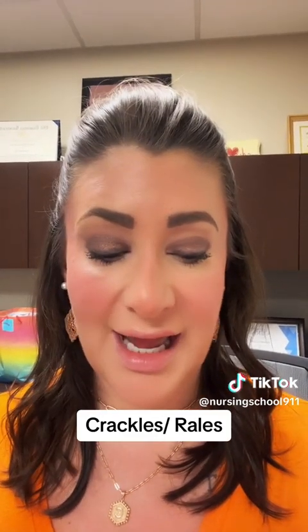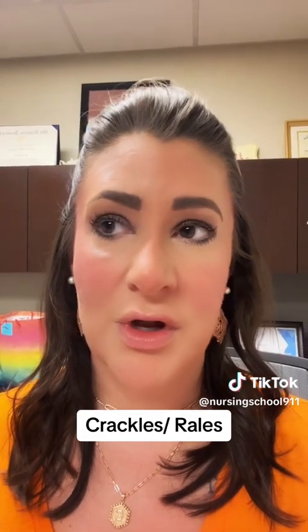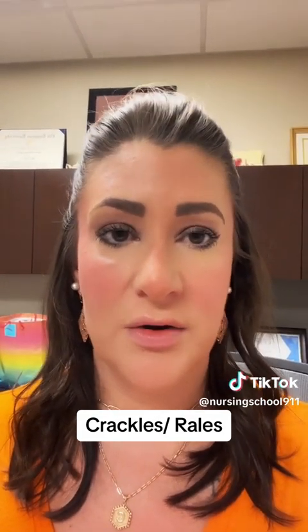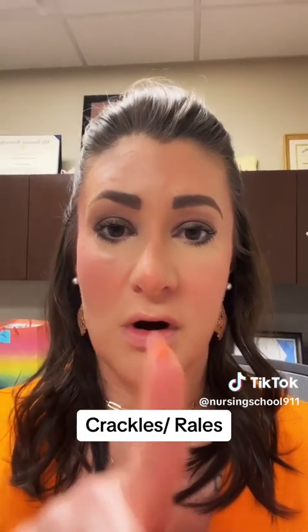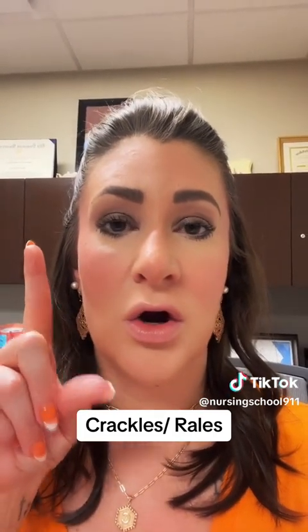So it almost sounds like a popping sound, kind of a Rice Krispie sound, however you want to describe it. But always remember, crackles do not clear with a cough. They are caused by fluid that is collected in the small airways, the alveoli. So think of disease processes like pulmonary edema, congestive heart failure, instances of fluid volume overload that's going to lead to crackles. And also remember that crackles is interchangeable with the term rails.